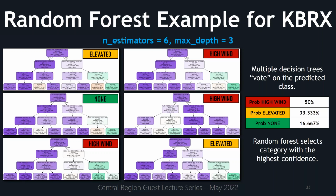In this case, we have a random forest made up of 6 trees, each with a max depth of 3. If 3 of the 6 predict high wind, then we would get a deterministic prediction from the random forest of high wind, and a probability of high wind of about 50%. It's a little more complex how it comes up with those probabilities, but that's the general idea. This is all in a classifier framework, based off of those classes that we defined earlier. But there's also a regressor that we'll talk about more, which predicts wind speeds using this same method.